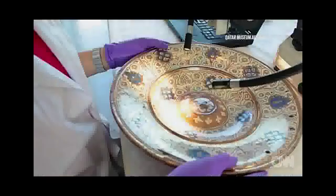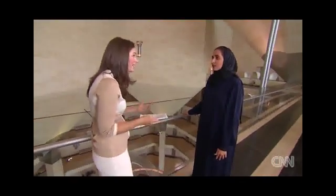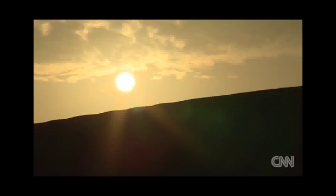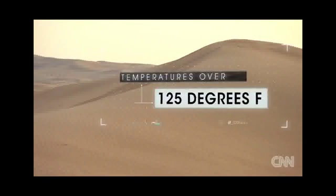It's like having children. So there's a full-time staff that works on this? Yeah, of course. On the technology of saving the art? Of course. Each piece of art is carefully inspected with the latest technology, and everything is kept in a temperature-controlled setting to protect it from heat that can top 125 degrees Fahrenheit.